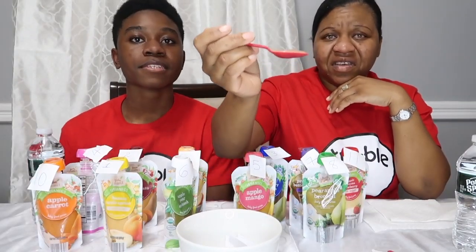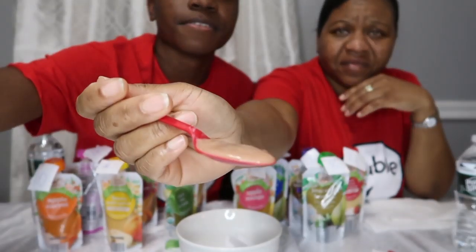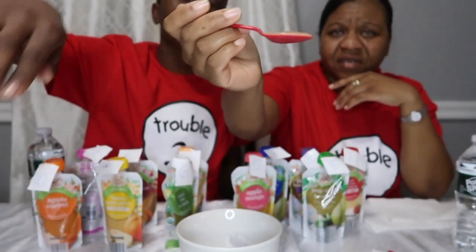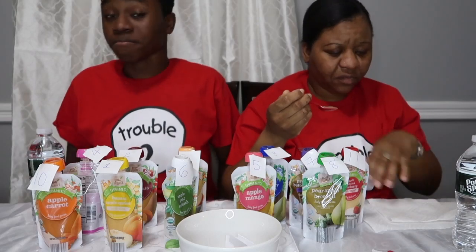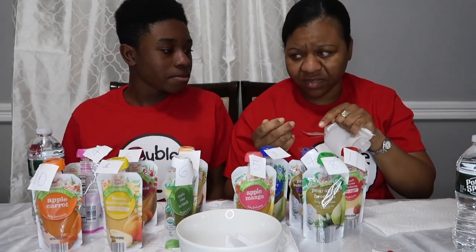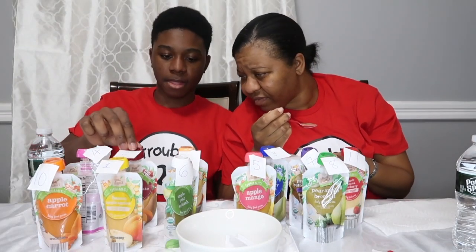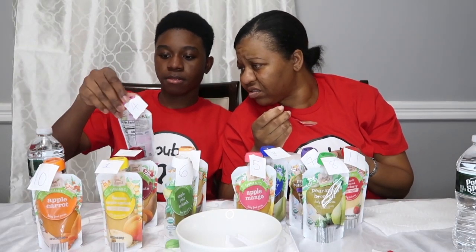This is what it looks like. There it is. Oh my God. Yummy. So what is that? What's that brown stuff in there? Something you could eat, right? What was it? Apple, banana, what? Apple, banana, raspberry with yogurt.